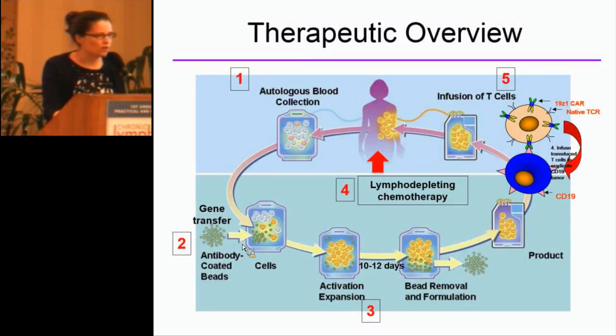So shown here is just a cartoon of the main manufacturing and clinical steps that a patient goes through as they are treated with this T-cell therapy. The first step is a pheresis procedure to collect the patient's cells. This cellular product then undergoes several manufacturing and processing steps in our cellular processing lab, which includes the introduction of the CAR construct, again, in our case with a lentiviral vector, and then activation and expansion of the T cells. We also use co-stimulatory coated beads to do that. Before the cells are given back to the patient, all of our patients do receive lymphodepleting chemotherapy. Again, this serves as a goal for both bulky tumor reduction, but also makes the host more agreeable to accept the T cells and allow for rapid expansion.